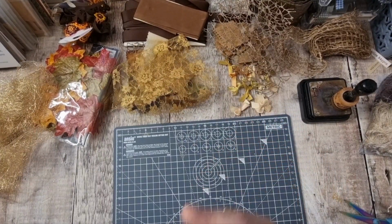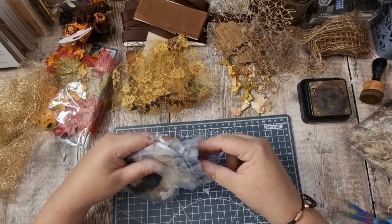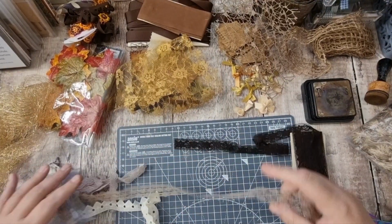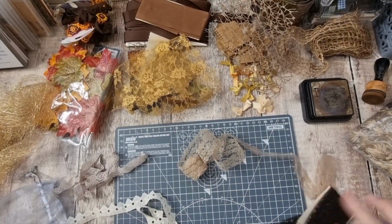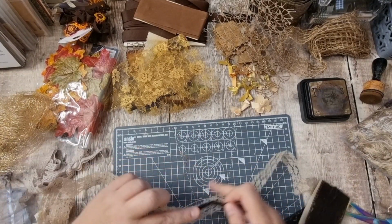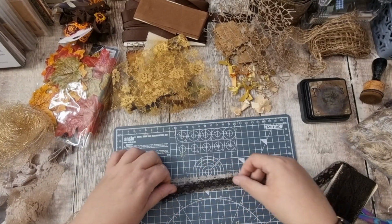So I've got some words. Let's have a look at this lace. This one's not very wide. That one's probably going to be better. Right, so I'll use this one, but I might put some brown down the middle just to make it stand out.